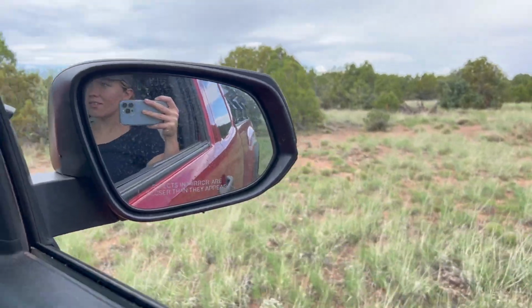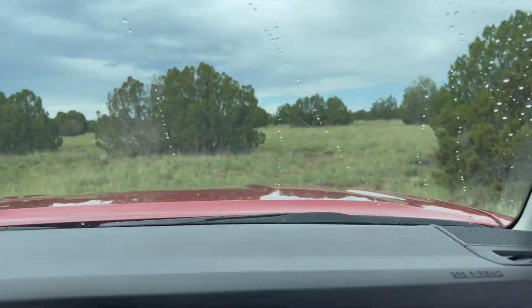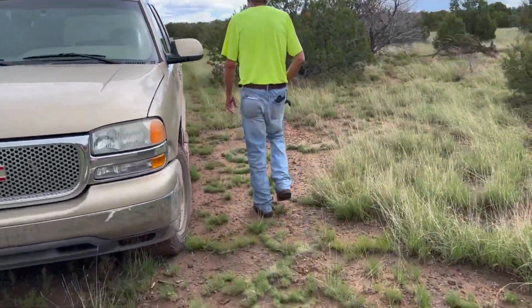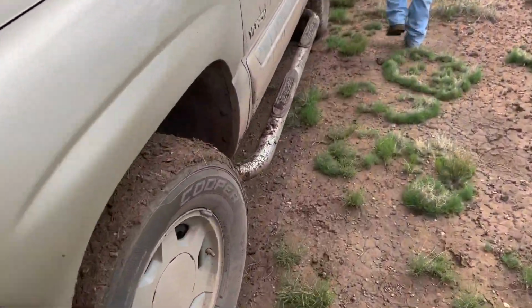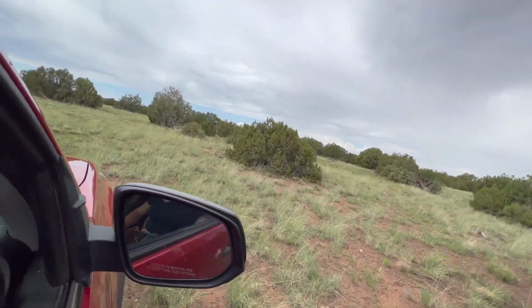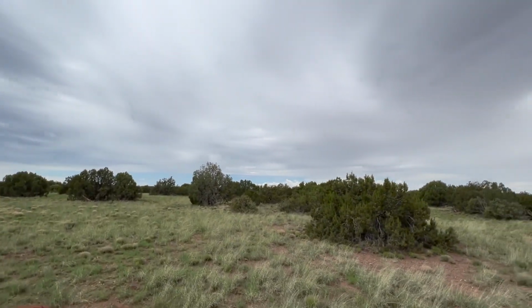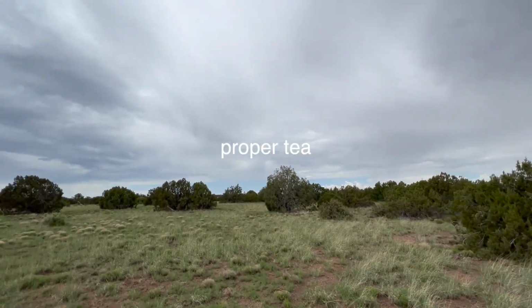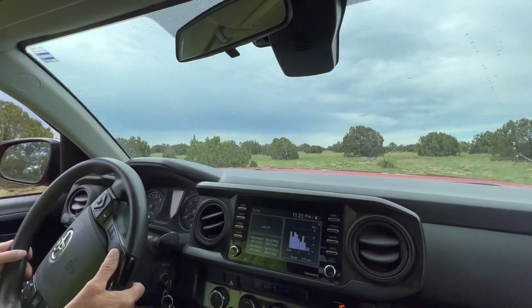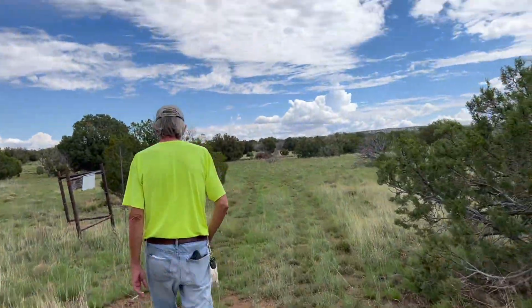Jim drives a cool Tacoma, and I drive a two-wheel drive Yukon. Very grateful for my little Yukon, but Jim's vehicle is definitely the vehicle of choice when it comes to maneuvering around this property. Is this where we were looking? I think so. I can't remember. Oh, great.